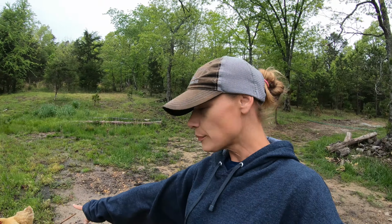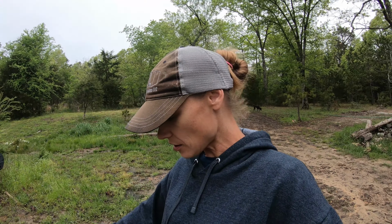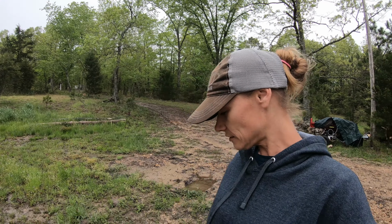So these Buff Orpingtons are dual purpose birds. They are meat and egg layers. So I do have a couple of those hatching. The rest of these birds are pretty much just egg layers.